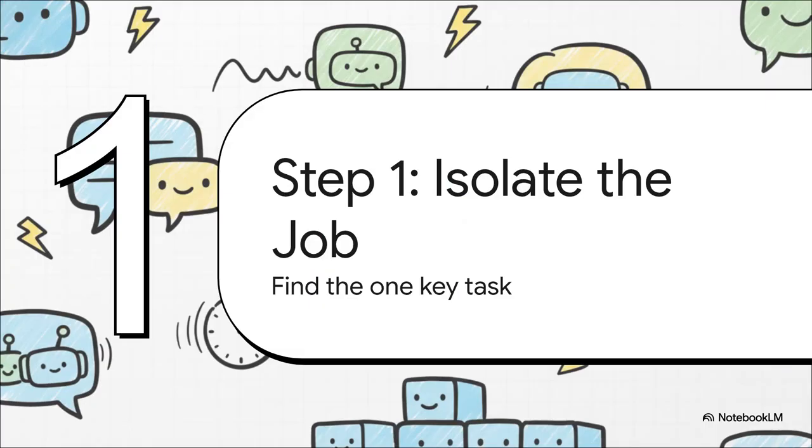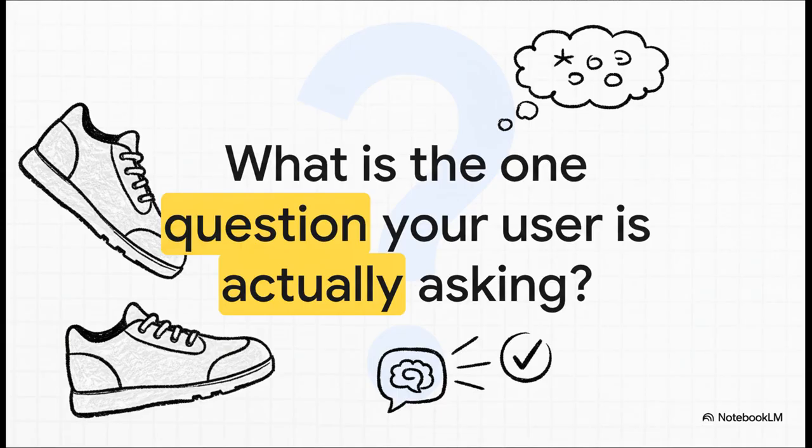All right, step one, isolate the job. This is maybe the most important part. It's all about cutting through all the noise, all the possibilities, to find the single most important thing your user is actually trying to do. And to do that, you've got to put yourself directly in your user's shoes. Forget everything your bot could do for a second. What is the one single burning question they have in that exact moment? What problem are they trying to solve right now? If you can answer that question honestly, you've laid the foundation for a great bot.